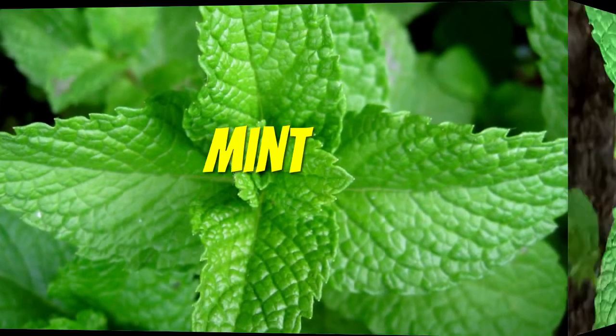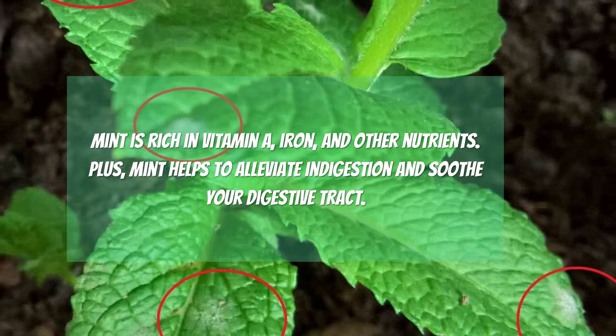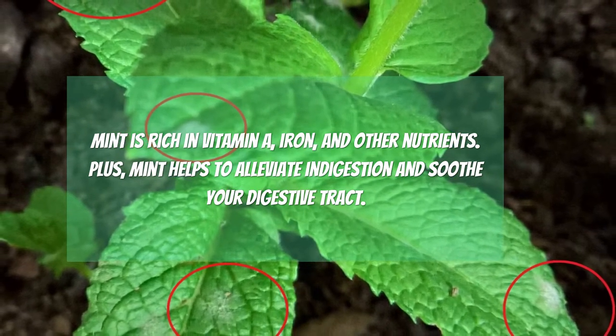Mint. Mint is rich in vitamin A, iron, and other nutrients. Plus, mint helps to alleviate indigestion and soothe your digestive tract.